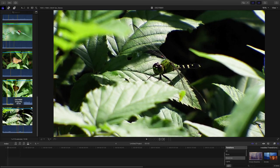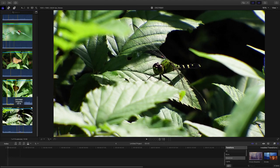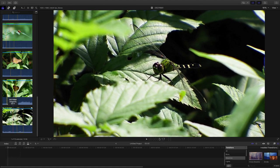And then we have, I believe it's an eastern pondhawk dragonfly. He's just landed. The light is sort of harsh, I would call it. I don't have him well lit. He's more silhouetted. But you sure can see his breathing.